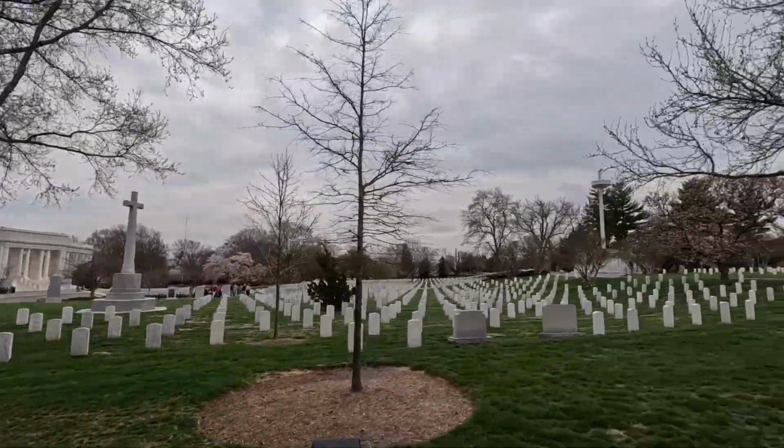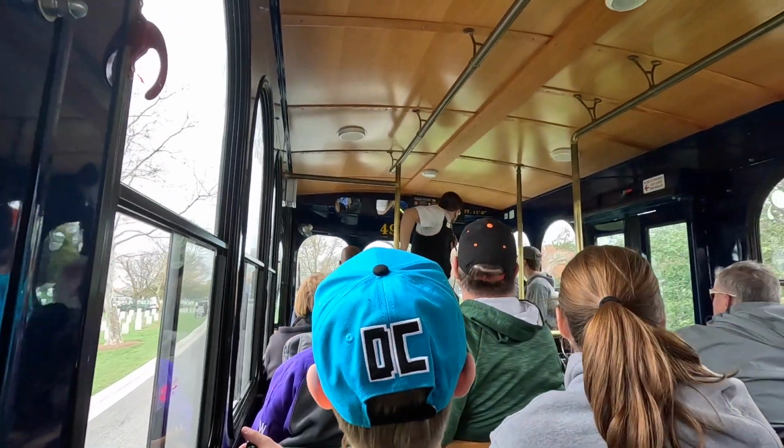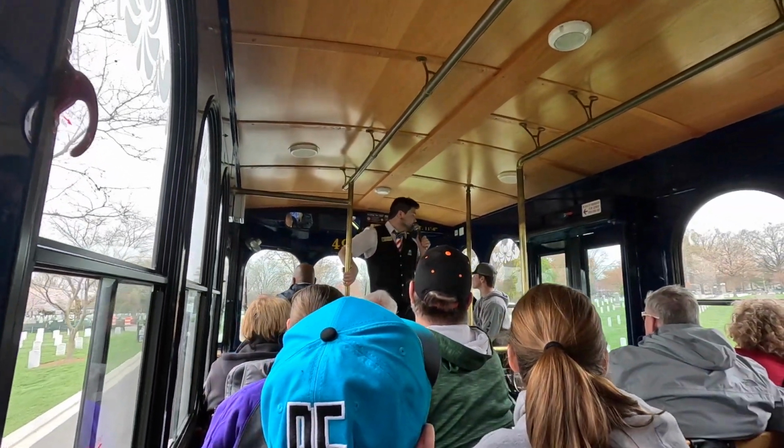Once the changing of the guard is done, just make sure you have some patience. Even though there's a lot of trams, they do fill up and you might have to wait a little bit.